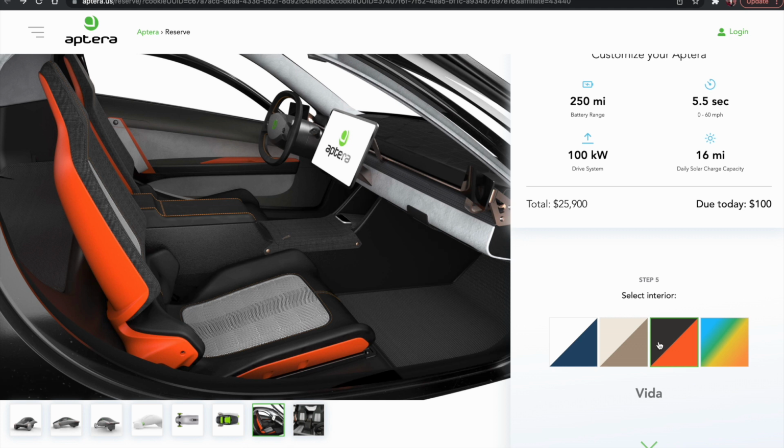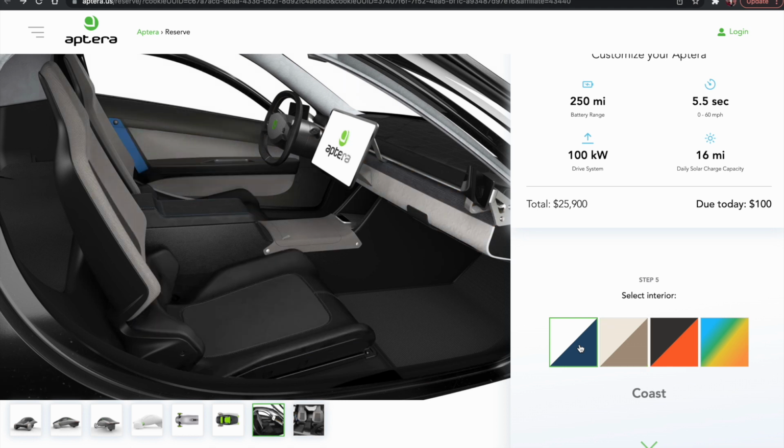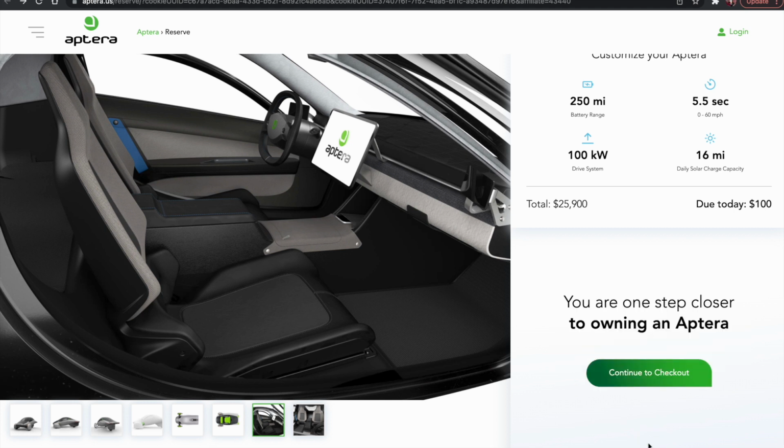Oh, you got the black one. With the black car. So I think, I don't want that. The blue's closer to your BMW. Right. You don't think they would get confused? No, I don't think so. Okay. You're one step closer. I'm excited. That's all you do?